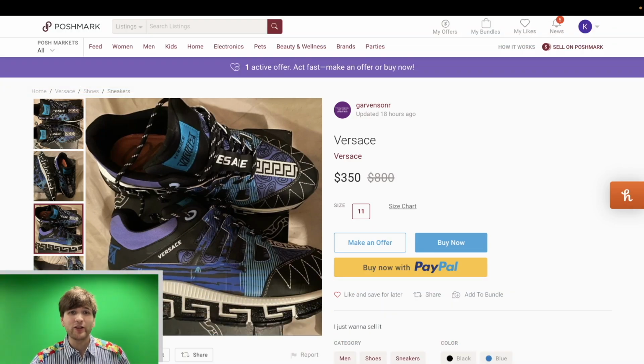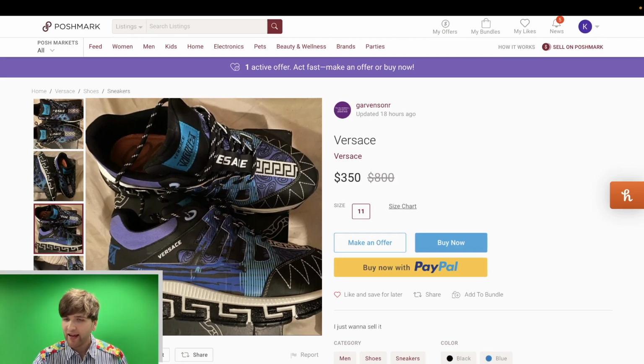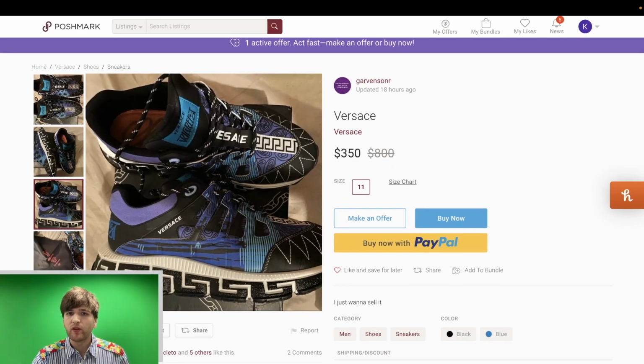Our next listing, and it actually has one active offer. Somebody's already looking to buy this right now. These are Versace Tri-Greca sneakers, right? I actually haven't ever had a pair of these in hand before. I'm not that familiar with them, so I don't know how this is going to go, but we do have many more photos, which is awesome. And $350 is quite cheap for these. I'm just going to compare them to the Chain Reactions because that's the only one I'm familiar with. Those, you could probably get like $450 for a pair. So again, this is definitely low, makes me raise my eyebrows a little bit, but not to a crazy degree.